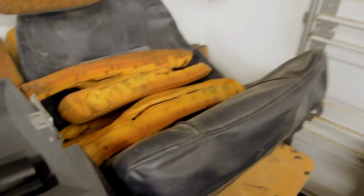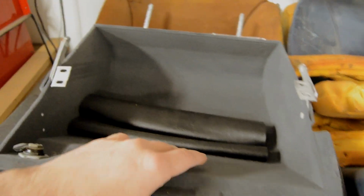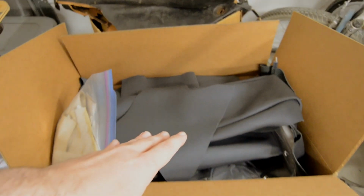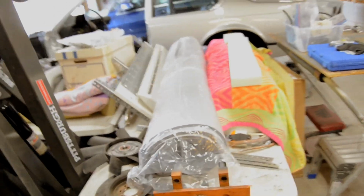These are original back seats. This is the original glove box. He actually went through and flocked this himself. The original back seats, and then this is all the ready-to-go leather for the car, which will be put on by an upholsterer. It's not something he wants to tackle himself, and I sure don't blame him. But it is certainly coming along.